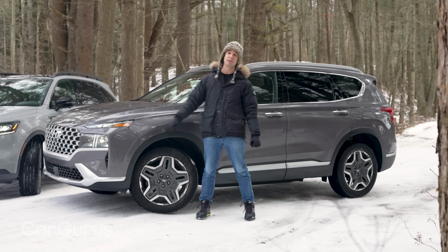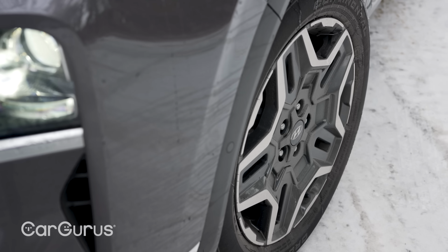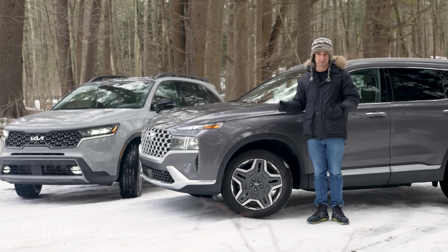This one here is the Limited. It's the second from the top trim. That would be the Calligraphy on 20-inch wheels. This has the 19s, but basically every Santa Fe, except one model that blacks out the trim, all looks the same, which is good.